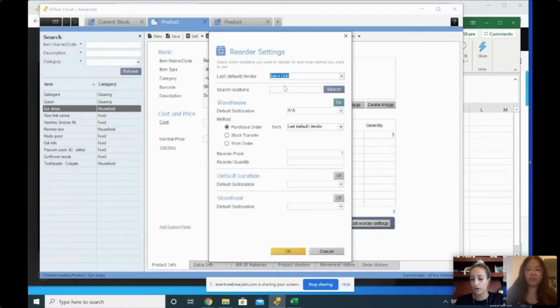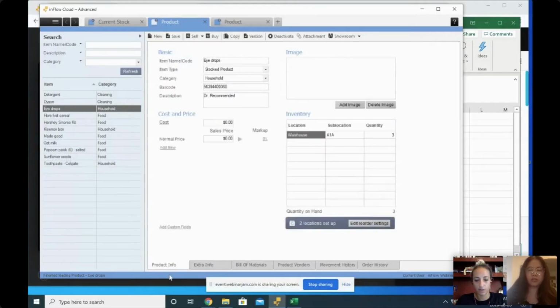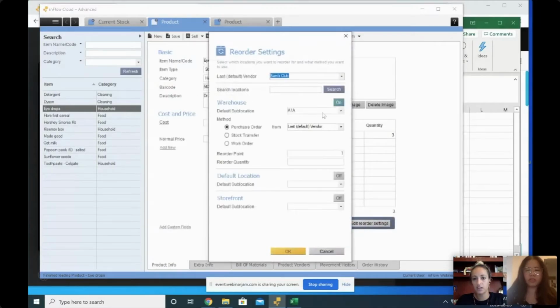So I had these set up before. I don't know if you remember the other screen. I'll just show you before. All that information was here, right? Reorder point, quantity, last vendor. So you still have to click here, come into here, and click last vendor. Now from the main page, you can just say edit reorder settings, and then you can change your last vendor right from here. That's kind of an FYI.